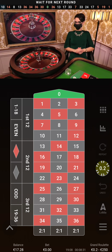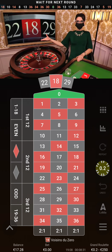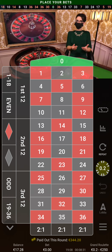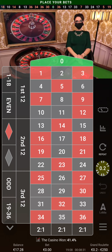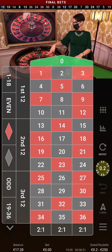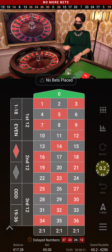What is that? 18? Wait a couple spins. Damage control is important, man. I gotta at least stay where I'm at right now. Give myself at least 10 to 15 more minutes. Fuck it, right? To try to scale this up, or at least break even.